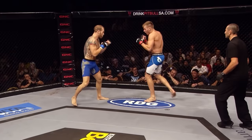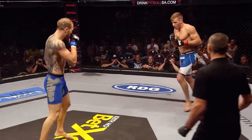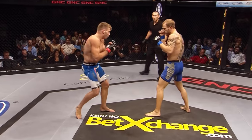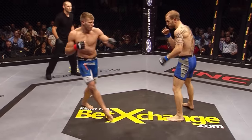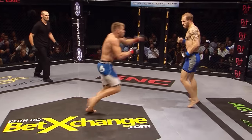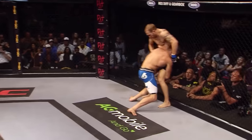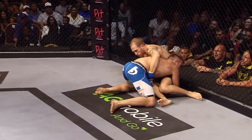Oh, big shot landed by Daniel. Pinpoint accuracy with his striking. Du Plessis maybe needs just to compose himself a little bit here. The hype of fighting someone like Darren Daniel. Connects with the head kick on a big straight right, now shoots for the takedown as Dricus puts Darren down right in front of his own corner, though.